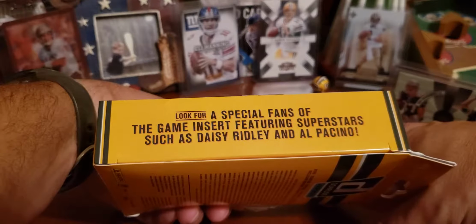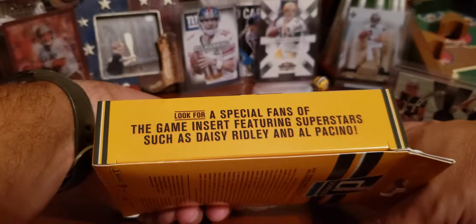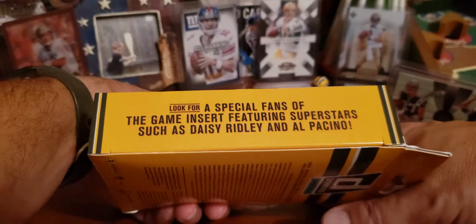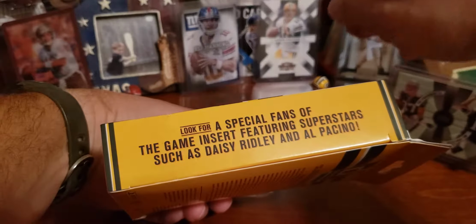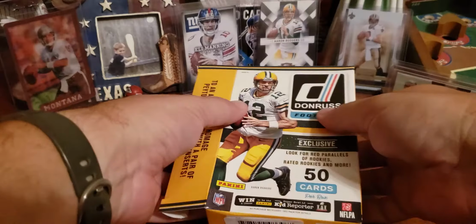Daisy Ridley, really? The girl from Star Wars, from England or wherever she's from. Does she really like football? I don't know. Anyways, in the background you can see I do have some football cards up, but I also still have some baseball permeating everything because it just does around here.